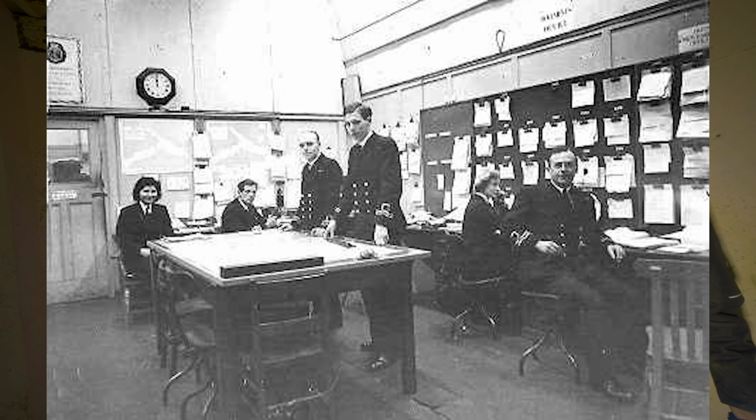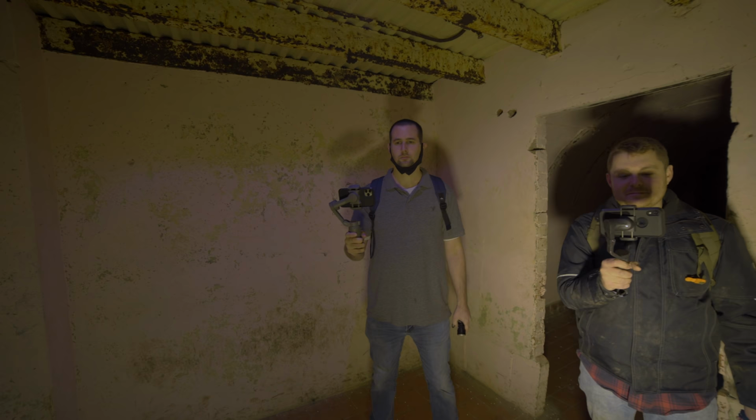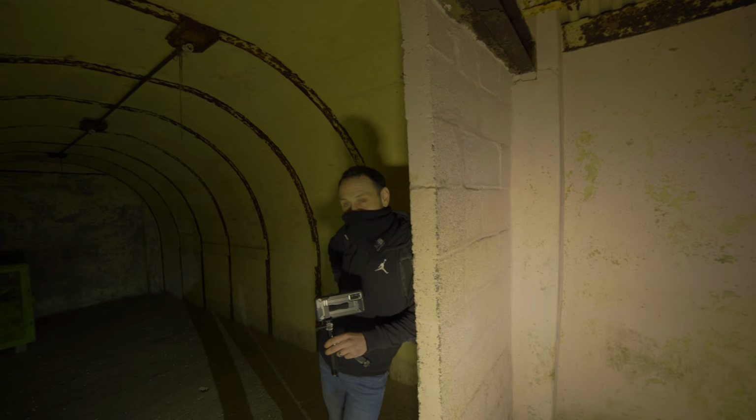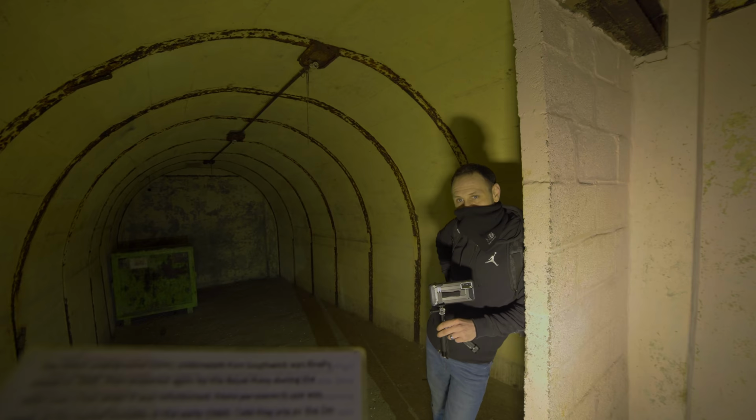It was called COMCEN for the Royal Navy. The NATO function was moved from Northwood, that's North London, in 1968. And in 1974, the tunnels were finally abandoned when an above-ground COMCEN was built on the parade ground of the fort. This was closed in 2001 when the COMCEN function was transferred to the Portsmouth Naval Base. And in the late 1990s, the underground complex was strengthened and stripped bare.